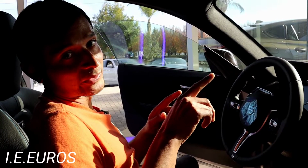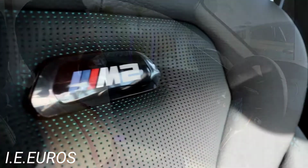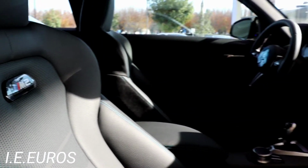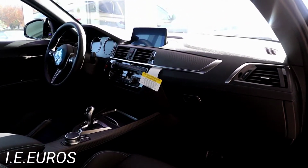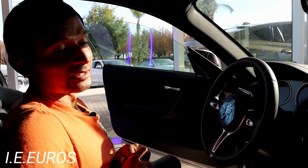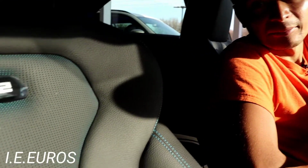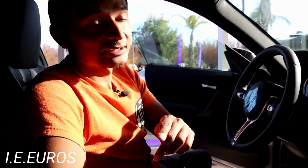Inside the BMW M2 Competition, we can see that it looks pretty familiar. It looks very recognizable because BMW uses the same technology, and that makes this BMW M2 Competition easy to adapt. You don't have to learn new technologies in order to be comfortable inside the cabin. I like the contrast stitching that we can see here. It looks pretty amazing. I like this blue and black contrast. They make this car look so aggressive from the inside.